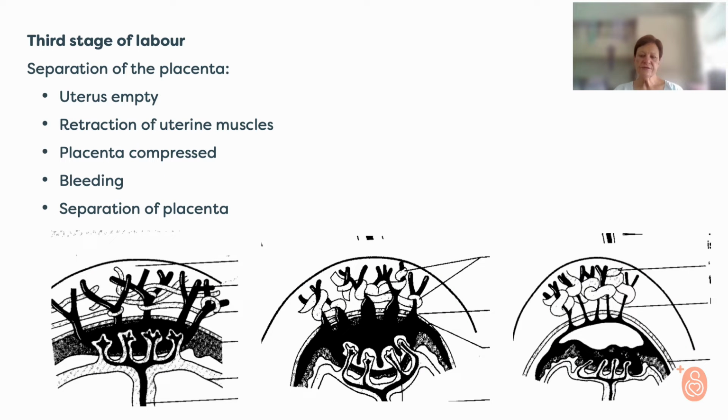Now, what happens during the third stage of labor is mostly the separation of the placenta and the birth of the placenta. So what happens now is the uterus is empty, the uterus is getting much smaller, and that causes the retraction of the uterine muscles. Retraction, remember, is different from contraction in the sense that the muscles retract, they get shorter and they stay shorter. So that makes the uterus now become smaller, and that causes the placenta to be compressed.